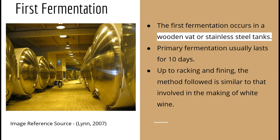While stored, the juice will go under alcoholic fermentation. Alcoholic fermentation, or primary fermentation, in champagne is for around 10 days. Alcoholic fermentation is the process of yeast consuming sugars that are present naturally in the grape juice, and it creates the natural byproducts of ethanol, which is ethyl alcohol, and carbon dioxide, and also some heat is released.